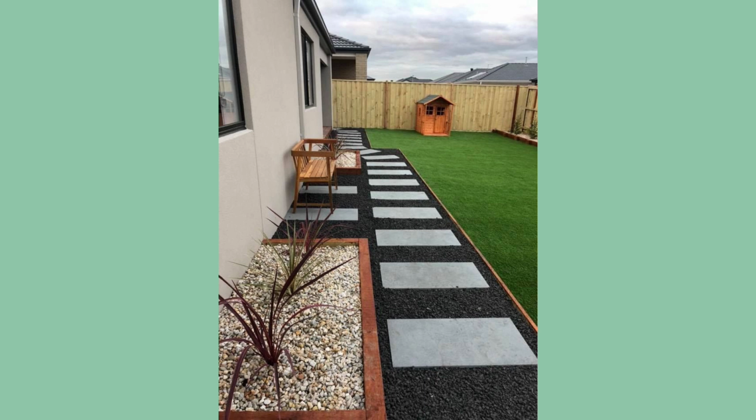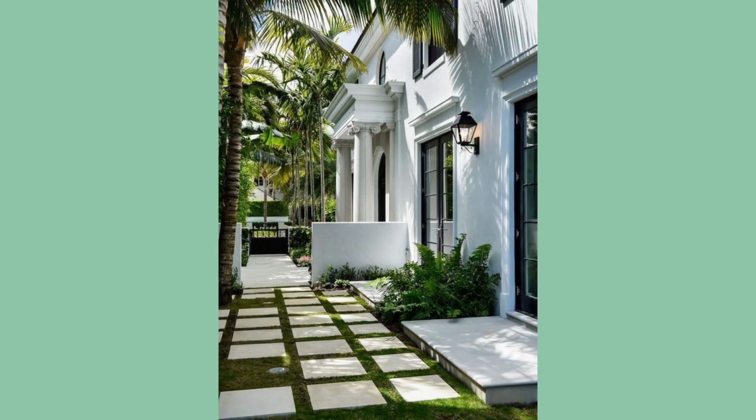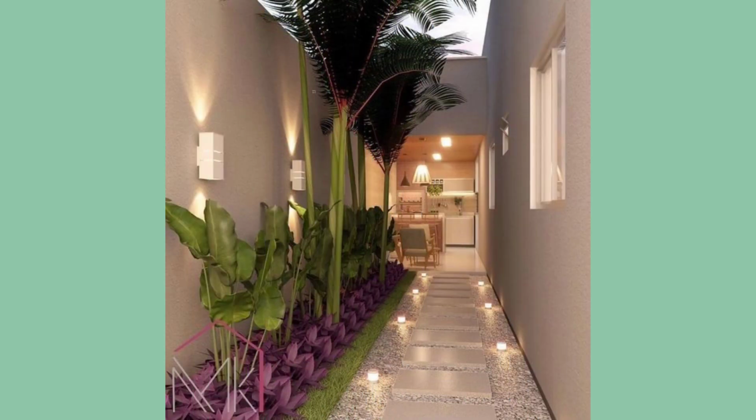56. Low-maintenance garden with footbridge and stream. Ground cover and stones are a great way to create a low-maintenance garden with flair. In this case, a small footbridge over a man-made stone stream adds texture and visual interest.